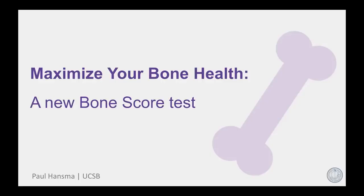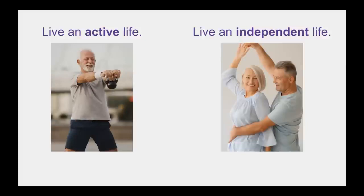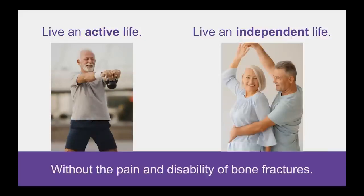Today, I'm excited to tell you about an invention that could help you maximize your bone health. It's called a new bone score test. Maximizing your bone health can help you live an active life. It can help you live an independent life without the pain and disability of bone fractures.